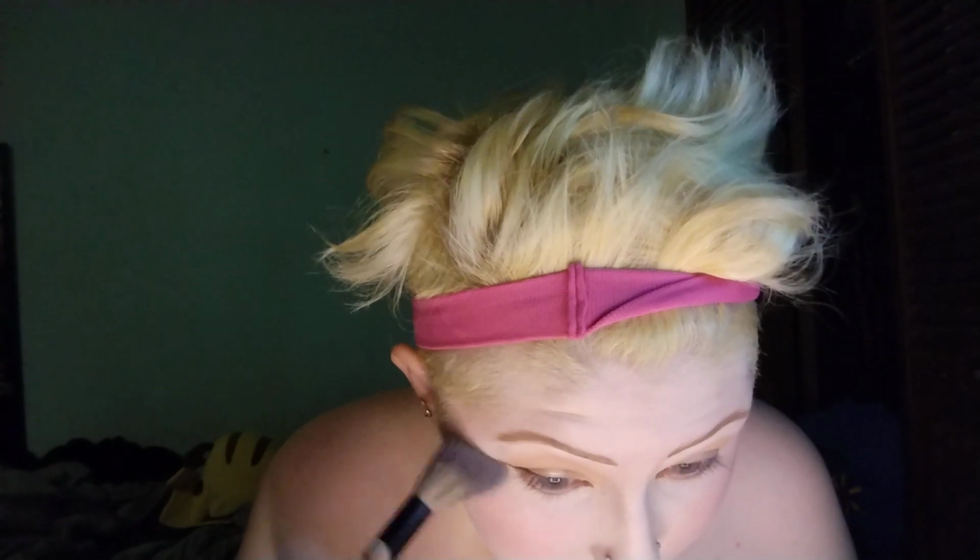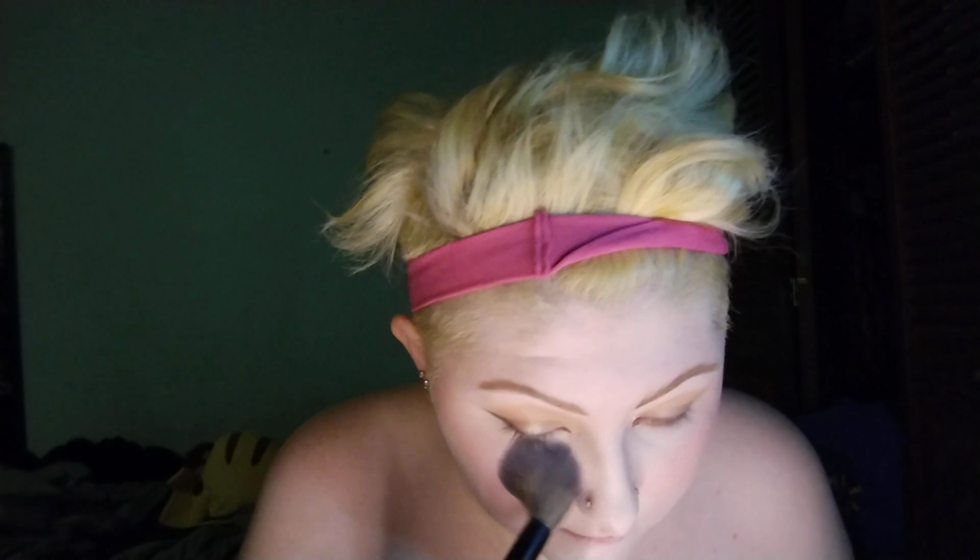Need my powder, because we've done all the face stuff, basically. This is the Tarte Smooth Operator Amazonian Clay one. Don't like it. I'm using it to use it up. Yeah, so, just trying to use it up.